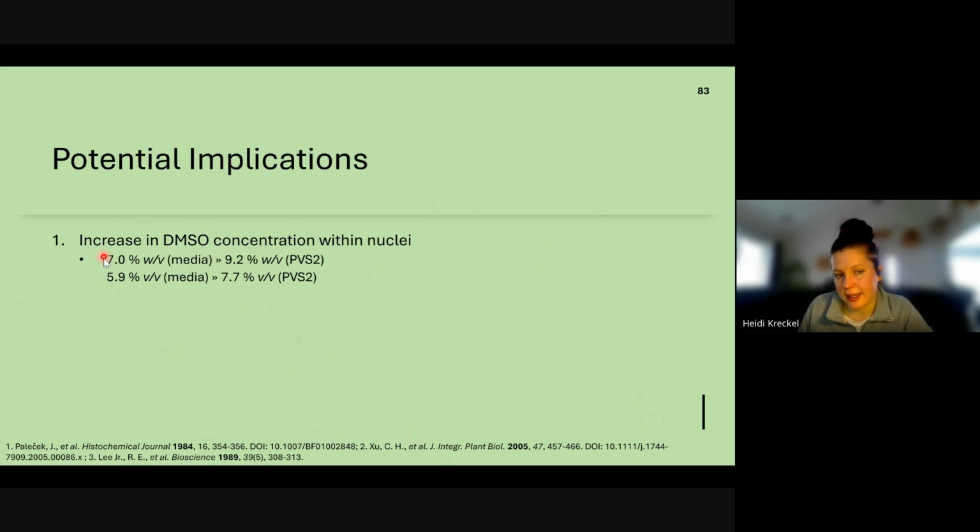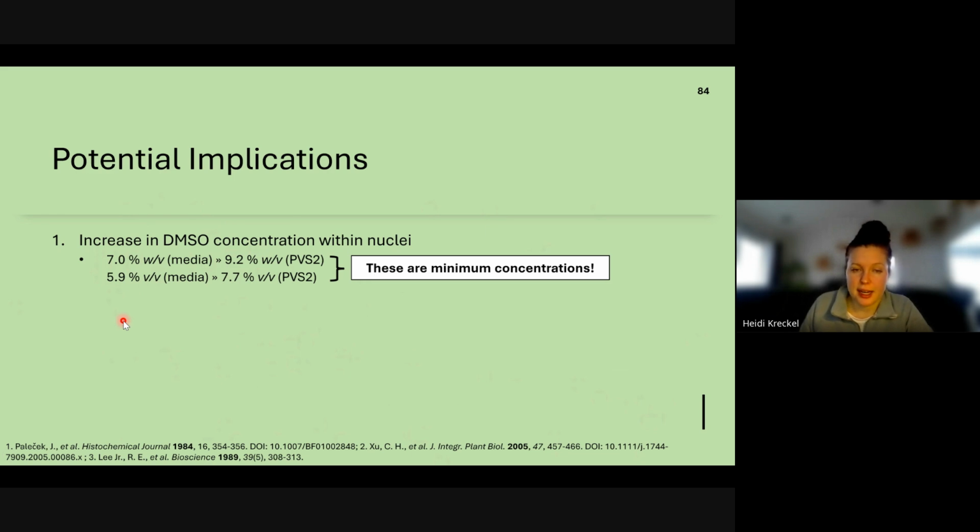And so by essentially converting these weight by volume measurements to volume by volume, we then find out some particularly concerning information. Now I want to note that our concentrations increased from 5.9% volume by volume to 7.7% volume by volume in PBS2, and then these are minimum concentrations. Again, we are collecting this data from light that is permeating through 50 micron thick tissue, which means we are losing some of that light intensity as it travels through our tissue, which means when we collect our calibrations, we cannot account necessarily for the decrease in light, which means these are minimum concentration estimates.